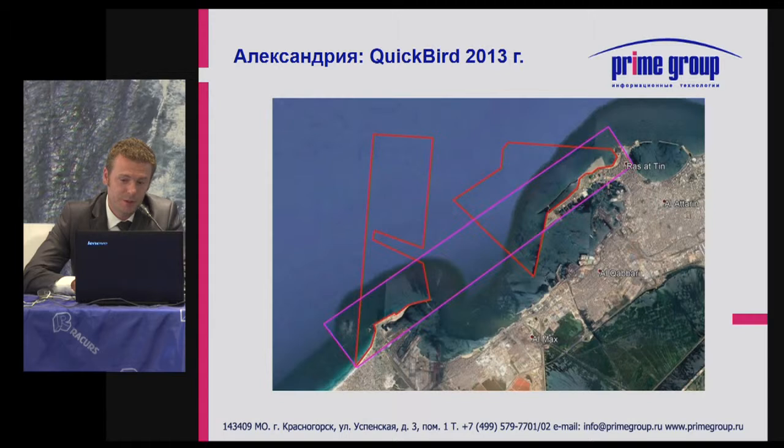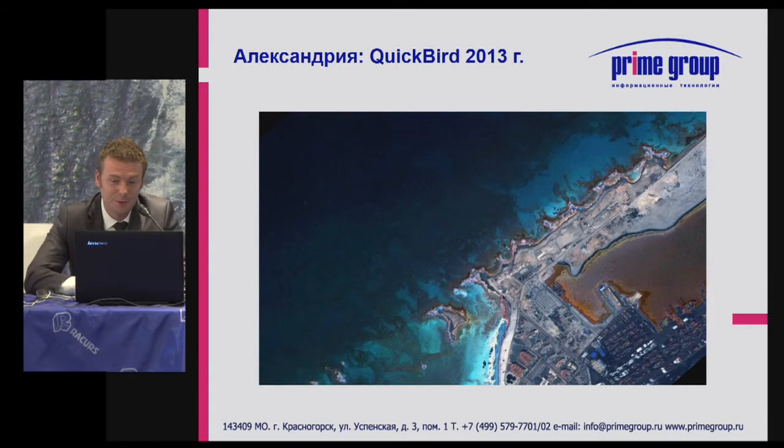We were asked to select an image for this area along the coastal line, and we looked at everything available since 1999, since the launch of IKONOS. We were not limited in time, so it doesn't really matter. The main criteria for us were the absence of waves, the transparency of water, and no sun spots. And we selected a picture from QuickBird from 2017.